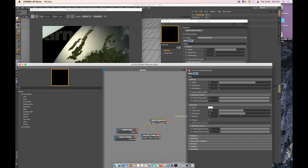Specular roughness is this control here. If I make it like this, I'll get a very sharp, bright reflection. If I move it over here, I get a much softer reflection. I'm just going to move it back to where it was. I think we're somewhere around here.